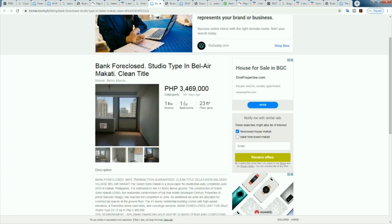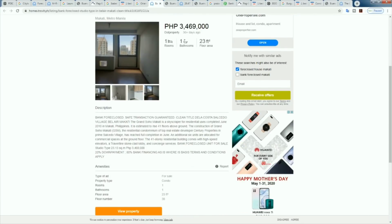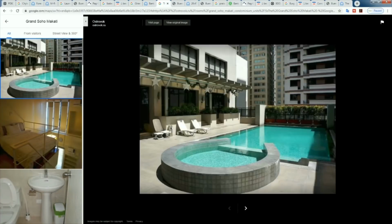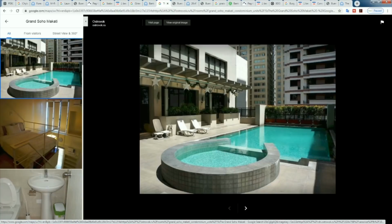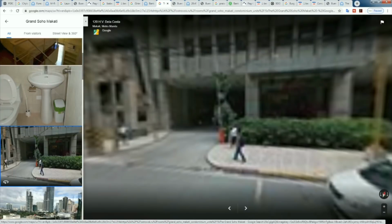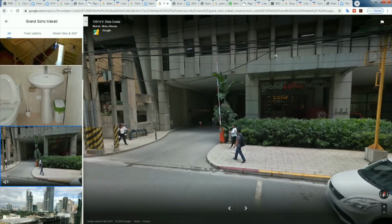Okay, this is actually a really good location. I am going to show you this really quickly. Let me just search for this because it is a good location. Actually, I almost bought in here some time ago because of the pool and the facilities and the fact that it was near to work. Those ratings don't look good though. 3.3 stars. Must double now as a hotel or something. So decent facilities. They even have loft types. You can see the sign there. It says Grand Soho Mccartey.